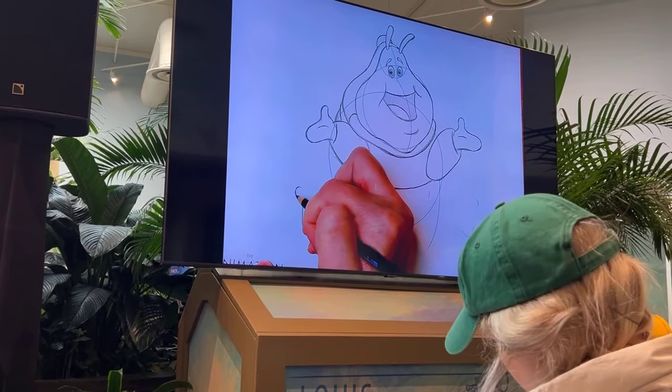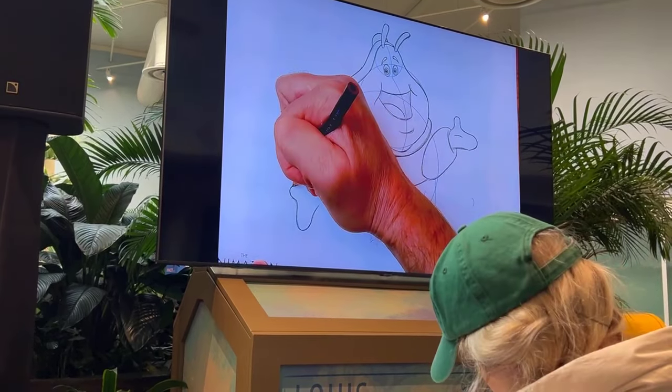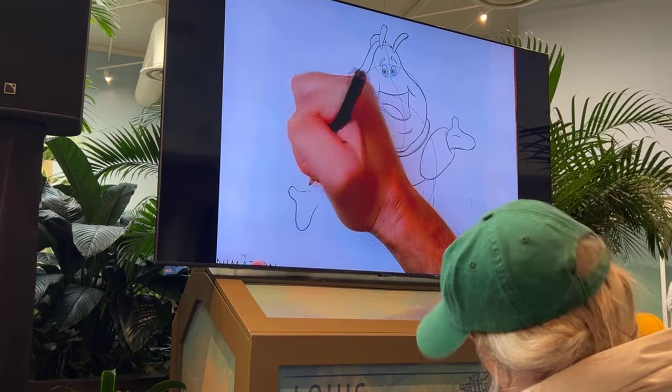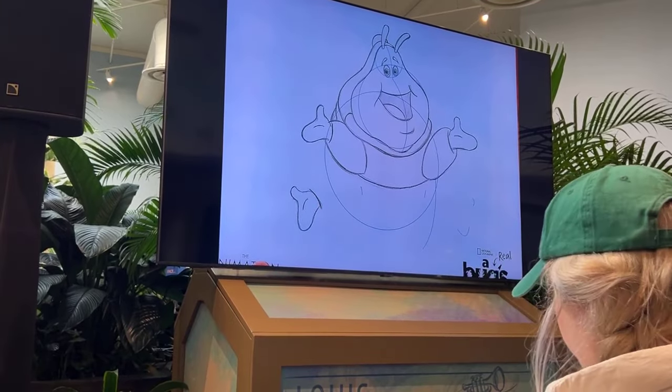Don't get too frustrated with this, guys. Remember, you can always use an eraser later. Just draw a lot of lines over the top of it. Make it real sketchy. Curve here, get that little bump on the back of the thumb, and then cap it off. And get that curve on the inside of the mitten.